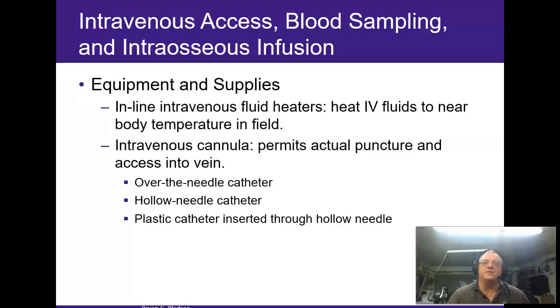All you got to do, when the blood stops, is detach it and attach a flowing fluid, normal saline, or put an extension set on it, and after you flush it out. Now, the actual equipment that you're going to use to do this, again, is your IV start, and the cannula.